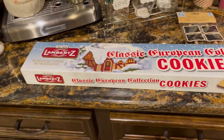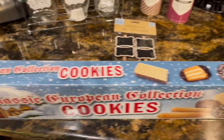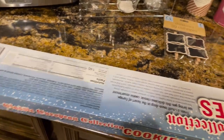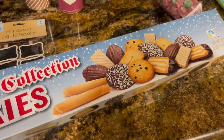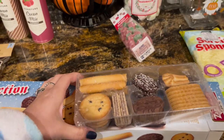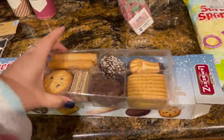Okay, I also got this classic European collection of cookies. And when I saw it, I was like, I have to have it because European cookies are really, really delicious. I should know because I'm from Europe. And this was, let's see how much, $12.99. And let me quickly show you, it comes with four of these little packages in here. So that's a lot of cookies.